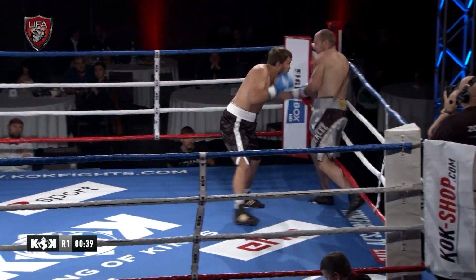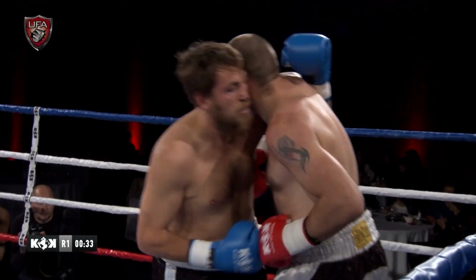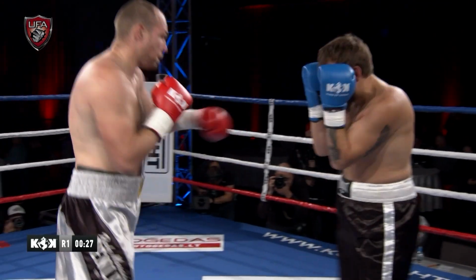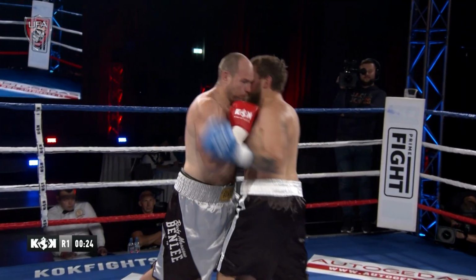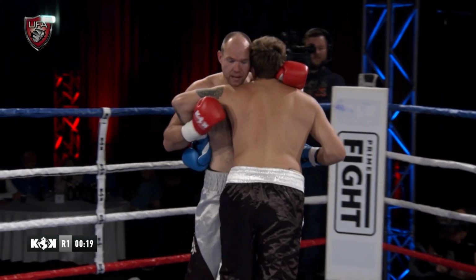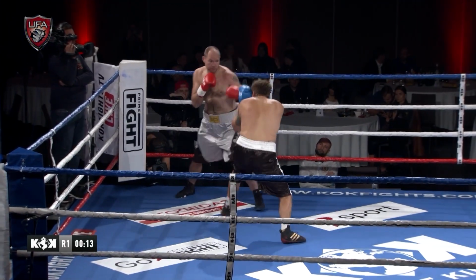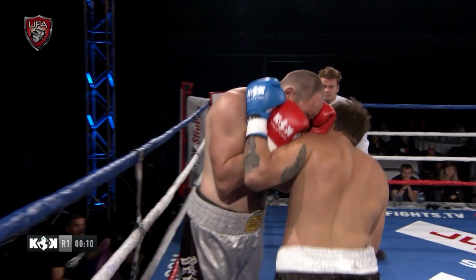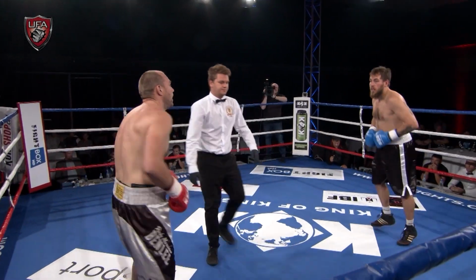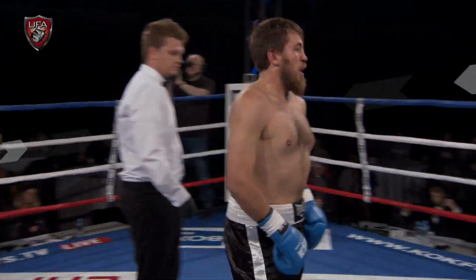Looks good though in there. The way he's moving around, he's still got a lot of quickness and speed about him. Oh, I like the way he's utilizing those uppercuts. His opponent is so low that you can really generate a lot of power with a shot like that. Last few seconds here, and that is it for the opening round.